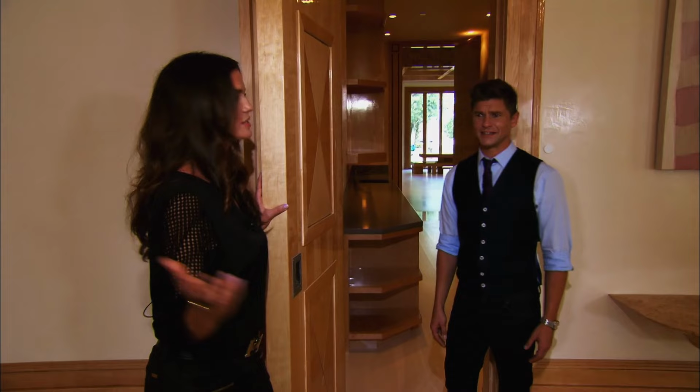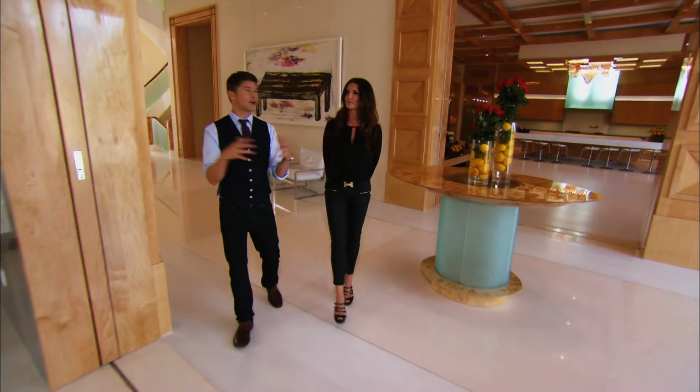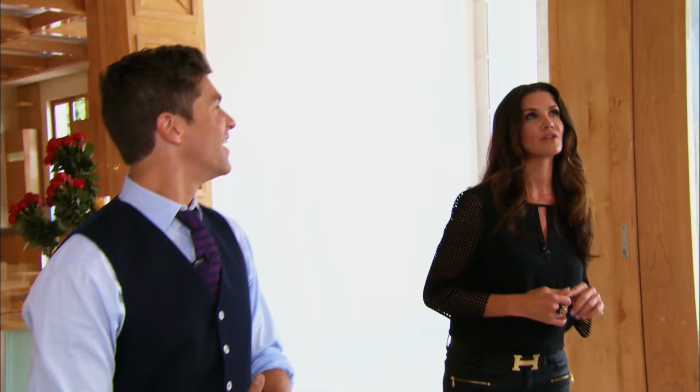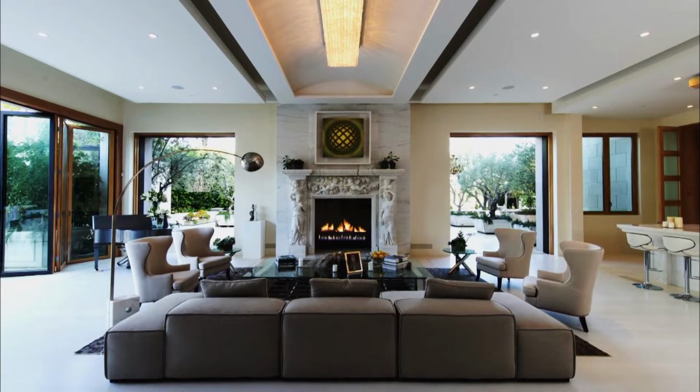Head down the hall to the bar where you'll wine and dine all of your A-list guests. It's just so expansive. I mean, everything's so big, and it's so airy and light, and wow. The ceiling height here is about 17 feet. So you don't find this, and not only on the first floor, you get it on the second floor, third floor, you get these massive ceiling heights.